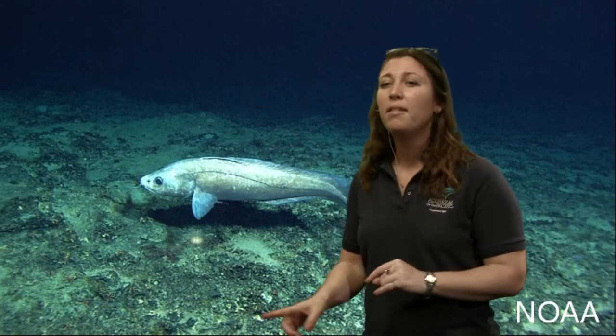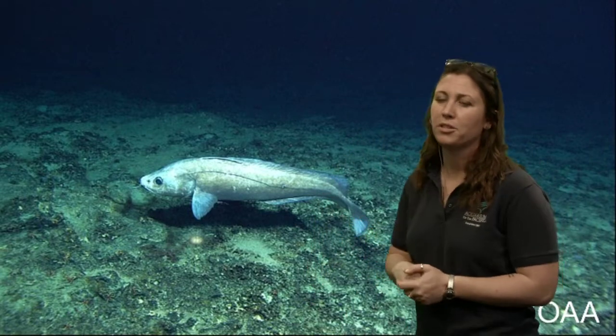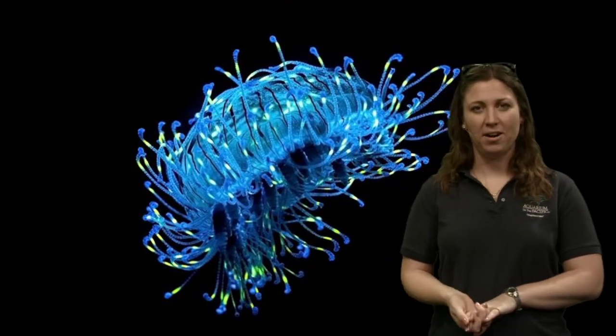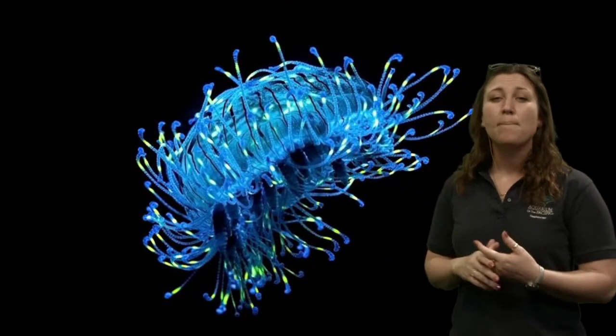Now, another thing that they're going to have to do is deal with, like I said, the food, the mate, and avoiding becoming food. And I want to really focus on the bioluminescence and fluorescence. So let's throw flower hat jelly back up on the screen here. When we talk about bioluminescence and biofluorescence, they are two different things.